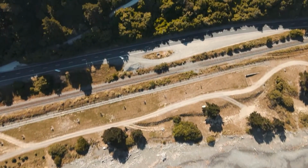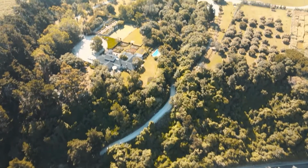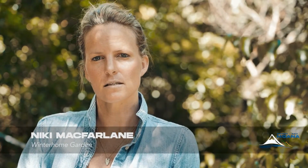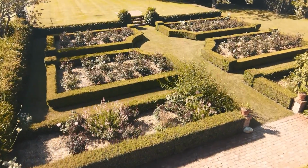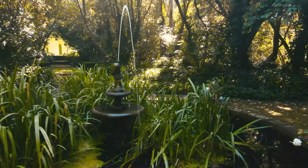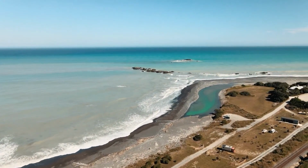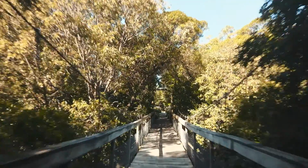Windhome is about approximately 10 acres of area that we maintain. It was designed by my mother-in-law Sue McFarlane and is very much a formal garden consisting of strong lines, intersecting axes and surprises around every corner. We are 100 feet above sea level, right above the main highway, though you can't really tell. We have beautiful ocean views and are surrounded by beautiful native bush as well.